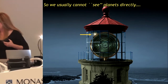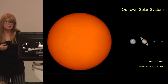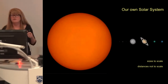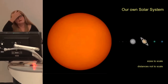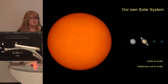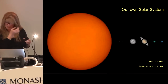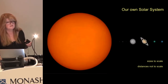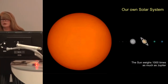Another thing to get a feel for is the relative mass of the star and the planet you're trying to detect. That is what matters for this method that they used for this first discovery. Later on I'll talk about the size as well. But here we see that the sizes of the planets are to scale, though their distances aren't, and that gives us a feel. The Sun weighs 1,000 times as much as Jupiter, and that's really important for the story.